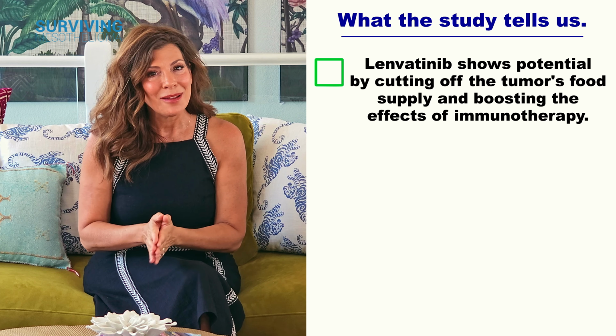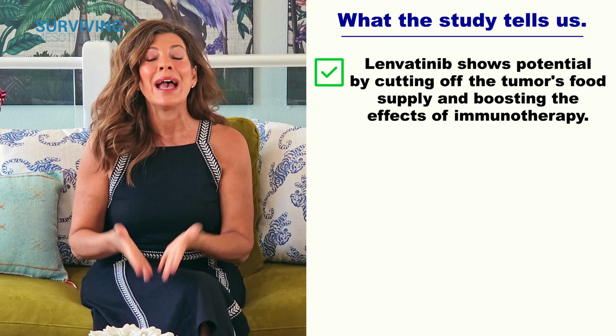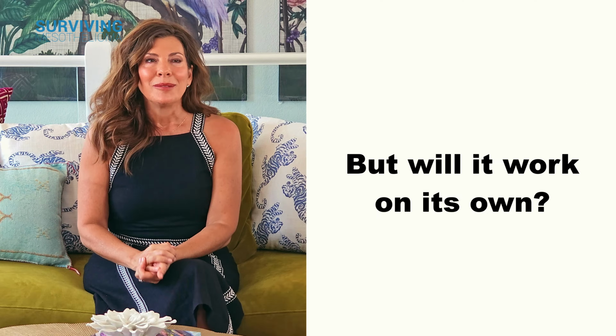So, to sum it up, here's what we know so far. Lenvatinib shows real potential to help mesothelioma patients by cutting off the tumor's food supply and boosting the effects of immunotherapy. But will it work on its own? Can't say for sure yet. We need more studies just on mesothelioma patients.